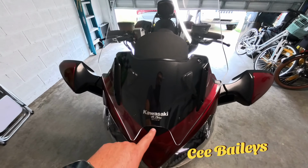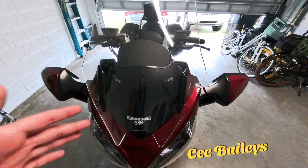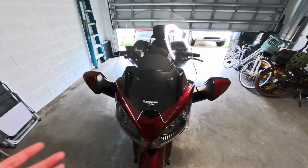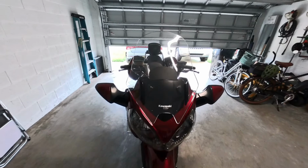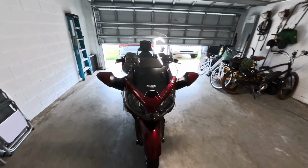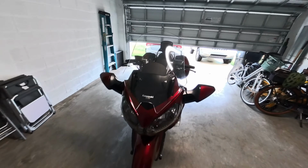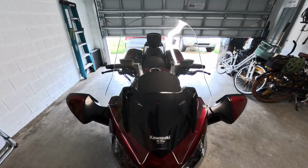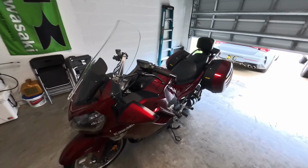It does have a Lee Bailey's windscreen. If you guys know these bikes, Lee Bailey's is an aircraft plastics company. They're no longer manufacturing windshields, so you can't really get these anymore. I don't know what the value is on these windscreens, to be honest, because I haven't really seen any of them for sale. But it is a nice windscreen. It blocks a lot of wind on the highway. I do want to get some sort of windscreen with a vent in the middle, because on the highway you're not getting a lot of breeze to you, so it can get pretty hot.